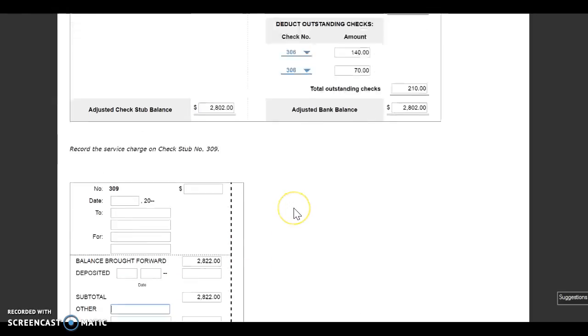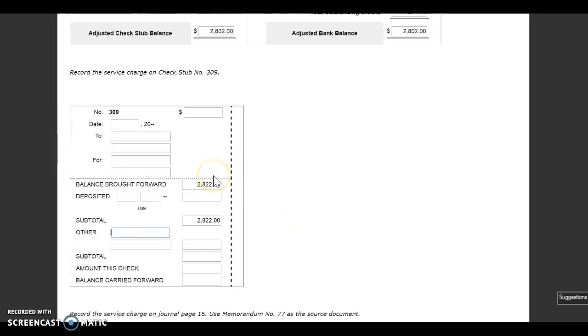Here's where I'm going to put in that service charge. We are going to label it just as service charge. And, oops, I forgot to put the amount in there. And then we're going to find the total of that, which would be $20. And then the subtotal. The subtotal means we're going to take this subtotal minus that charge to get our new subtotal. So that will be $2,802.